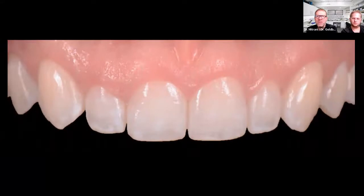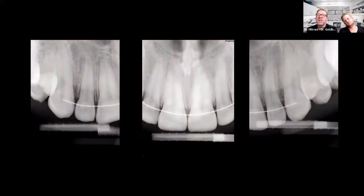We look at the radiographs or a close-up view here. Again, it's very critical for us to figure out exactly where that CEJ is. In spite of the fact that we have this short clinical crown, we don't quite know if we have what's known as an altered passive eruption or an altered active eruption. We need to know where the bone is. We need to know where the CEJ is.